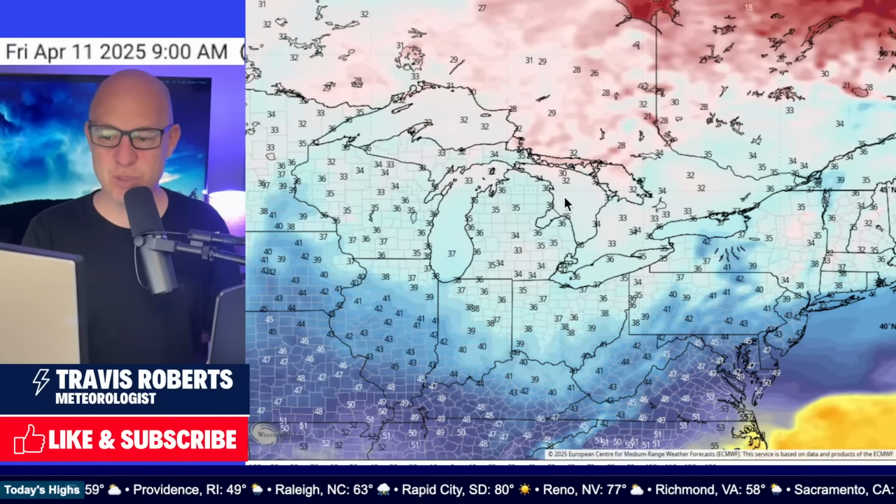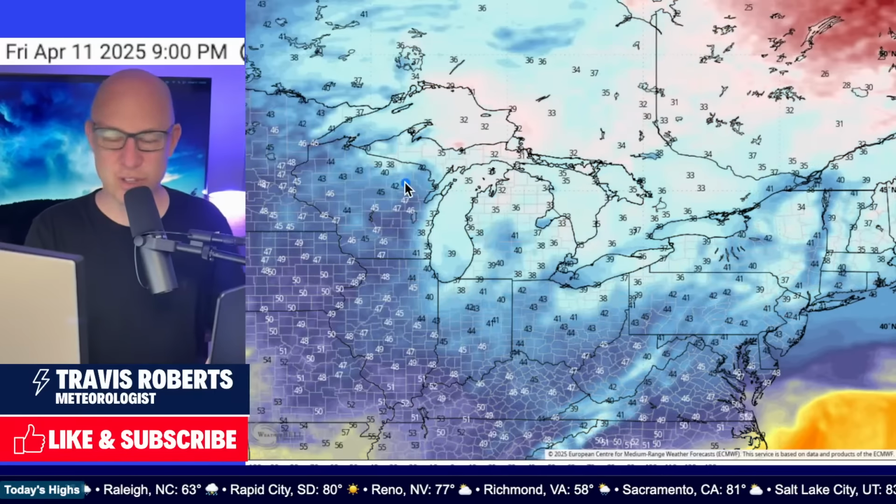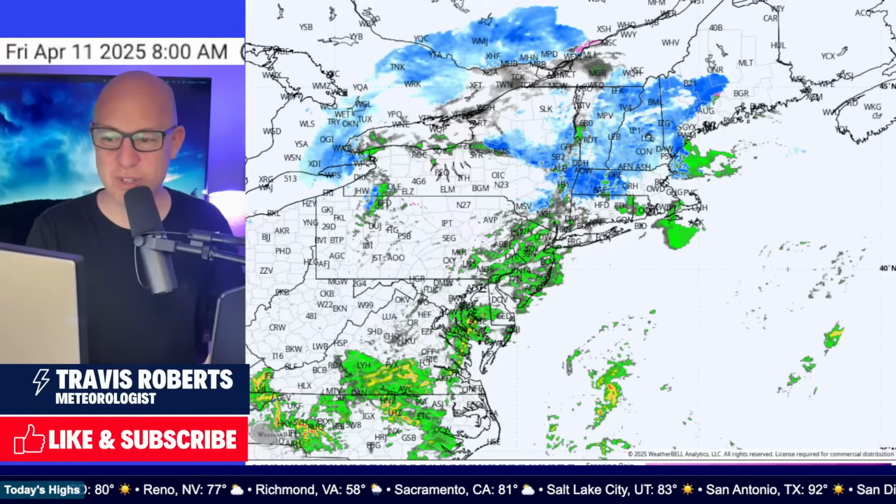Here's a look at your temperatures as we move through today. You can see big ranges starting to develop, in the 60s across Missouri, further to the north, 40s and 50s. Tomorrow, though, warming up a little bit, especially the further west you go. So we're back into the 60s across Iowa, even into Minnesota. We see temperatures warming up.